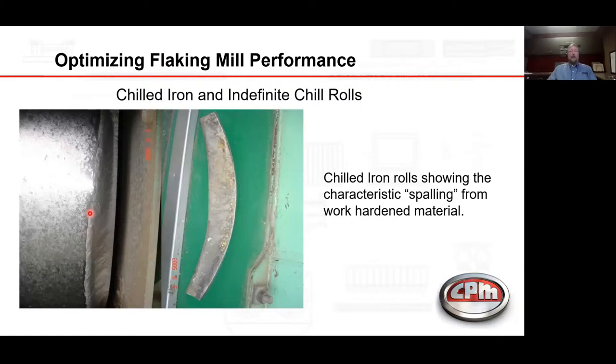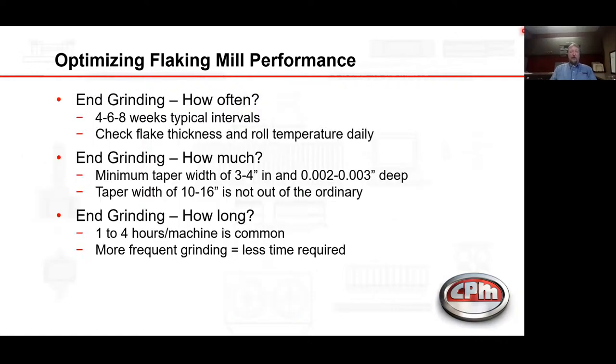So for roll end grinding, how often do we need to grind the ends? Every 4 to 6 weeks is typical. We must check flake thicknesses and roll temperature daily. So how much do we remove when we grind the ends of the rolls? The minimum taper width is 3 to 4 inches and 2 to 3 thousandths deep. However, each facility is a little bit different on how the machine is fed. So a taper width of 10 to 16 inches is not out of the ordinary.